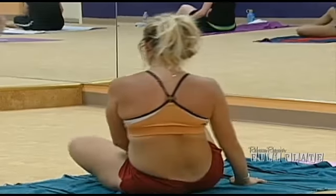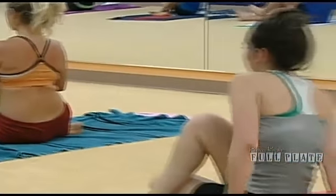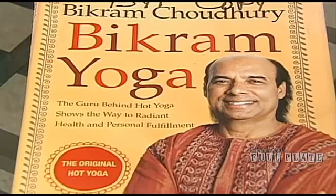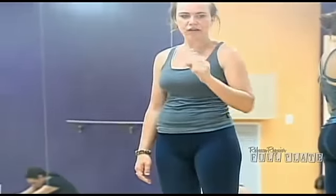Why is it so hot in there? We heat up the room to mimic the conditions in Calcutta, India, where Bikram learned this series from his guru, where it was very hot. And so this is Bikram. He developed the classes and the 26 positions along with the idea that it should be hot, very hot, almost too hot for our camera to get a good picture. Class members explain why they love it.